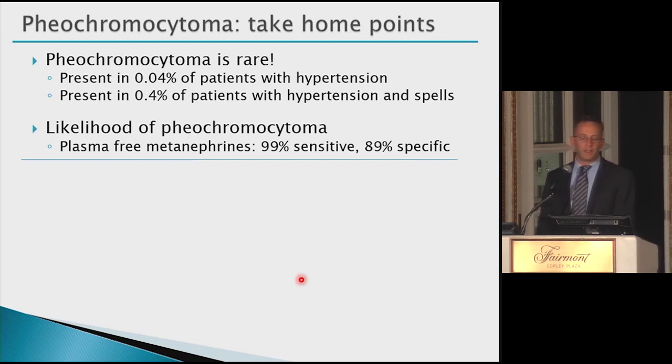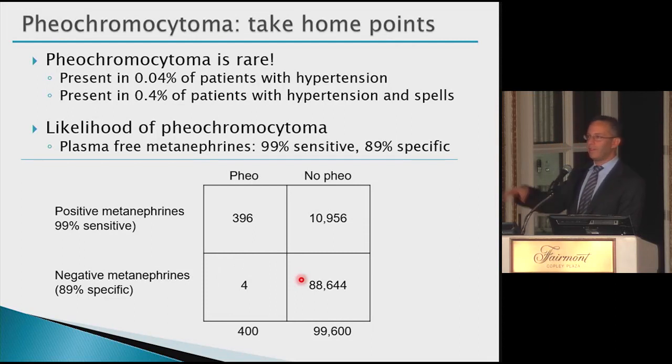But because it's such a rare disease, you remember these four-cell sensitivity, specificity, positive predictive value, negative predictive value tables? Let's say you had 100,000 patients with hypertension, and 400 had pheo, and 99,600 didn't have pheo, and you do plasma-free metanephrines on everybody. 396 people with pheo will have a positive plasma metanephrine, four will have a negative metanephrine, and the people with no pheo with a positive metanephrine number 10,956.